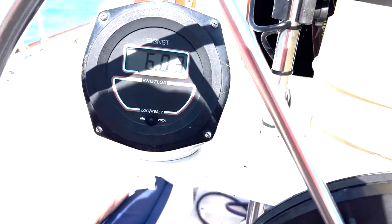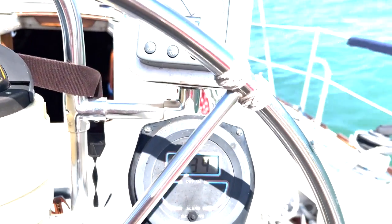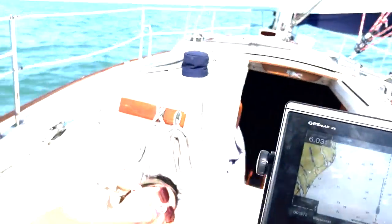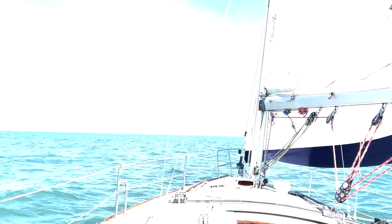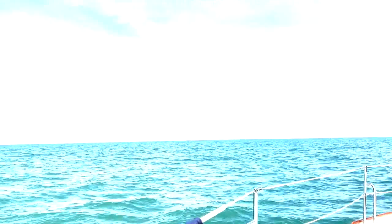Things are settling in. Going about 6 knots, 5'9". Light wind 11.2 right now. Kate's settled in with a little nap. Nothing but water that way, that's home. Just so beautiful when you're out here.